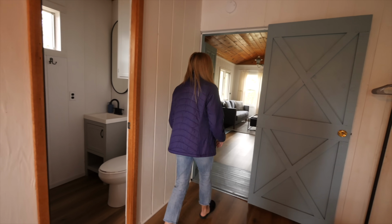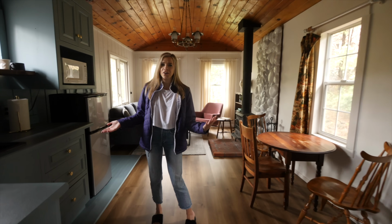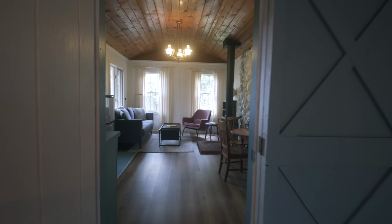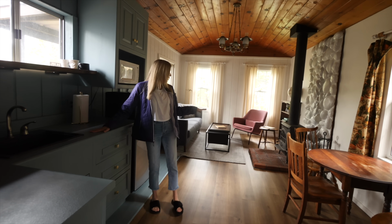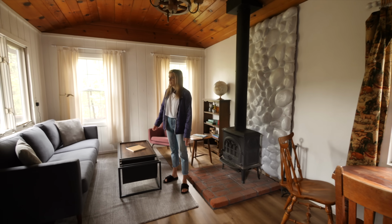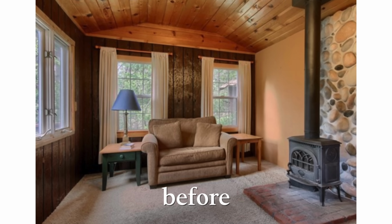And then over in here, it's like its own little kitchenette living area. How cute is this? I love the color of it. It's so cool. You could full on just stay in here and not even see the people in the other cabin. This could be its own Airbnb itself. This one has its own little fireplace as well. And yeah, it's just got a lot of character. I think it looks really cool. This cabin also went through a bit of a renovation.